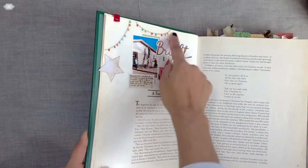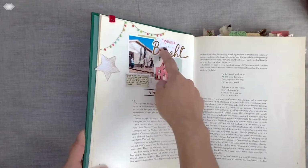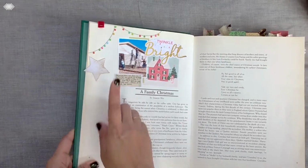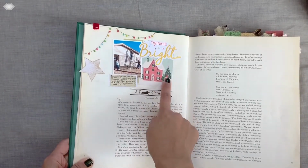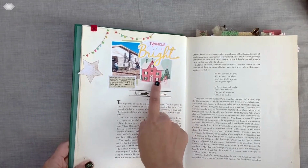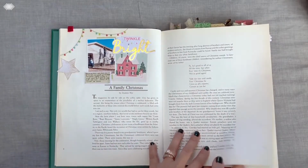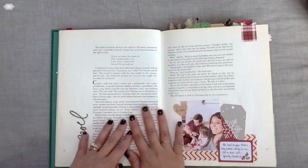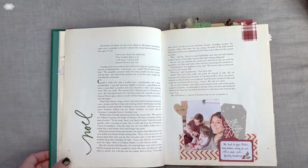So this is from the Happy Planner. This is from Pink Fresh, and this is, oh my goodness, I think Bo Bunny from years ago that I had in my stash. I know that's crepe paper, but I cannot think of the collection. So this is a story of the author's Christmas, like a Christmas that he remembered, and it's real precious, and so I decided to not take it out.